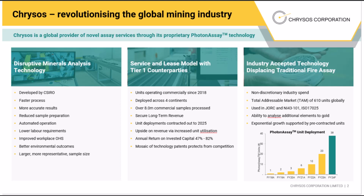Photon assay samples are also 10 to 20 times the sample mass of a fire assay sample, which leads to a more representative subsample for analysis. Stemming from our acquisition of photon assay from CSIRO, our technology is well protected by a mosaic of patents on a global basis, which would make it very difficult for anyone to compete with a similar technology. We also keep a very close watch for any alternative gold analysis techniques in the market.